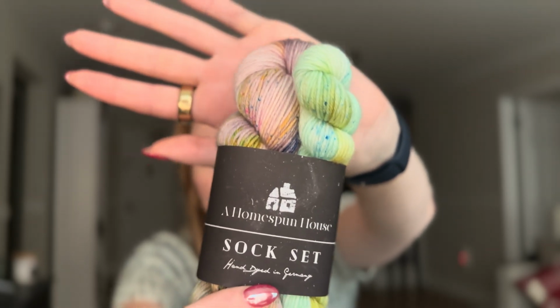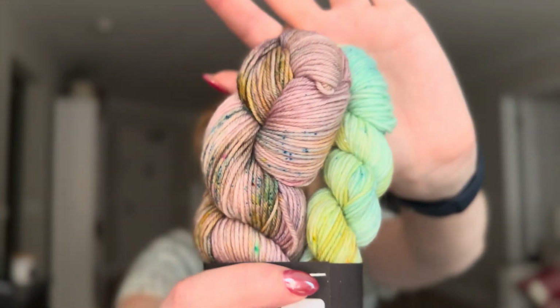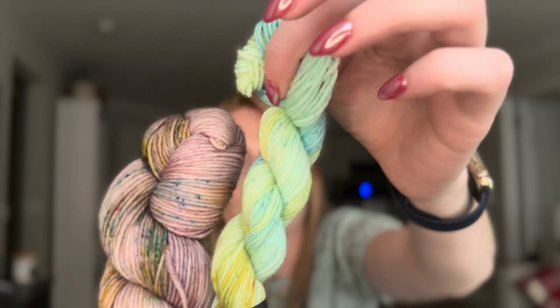But the July 2023 sock set is Slip and Slide, and it is this really pretty, kind of moody, but kind of not, speckled, sorry, variegated. It's probably a better view of the speckles. And then the mini is also a really pretty kind of speckled, bluey green. Oh, it's so pretty. And I feel like this is such a good transition into fall sock set, because it's still kind of bright and poppy, but not like summer, but also not like fall. So love this. I know I say this every time, but maybe this is gonna be my next sock set I cast on after I finish all the other socks I have, which is a lot. So that is all my acquisitions.